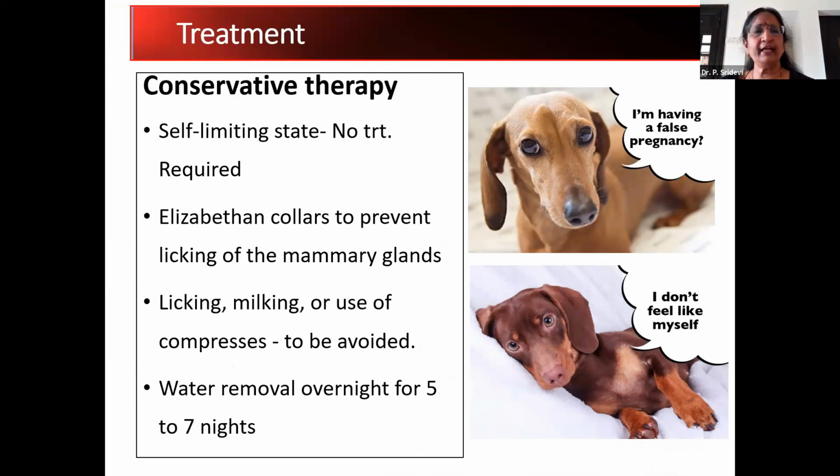And sometimes you find that if mild hypertrophy of the mammary gland is there, or if the milk secretions are constantly there and the dog is continuously licking the mammary gland, that means you can go for e-collars, okay? Please educate your owner that he needs to avoid milking or compressing. Use of compress or stripping the gland should be totally avoided, okay? And you can actually withdraw the food or water for 5 to 7 consecutive nights. Even feed intake reduction will help in reducing the milk secretions.